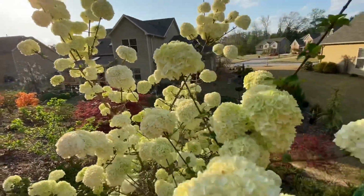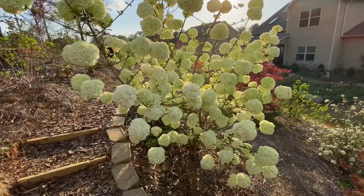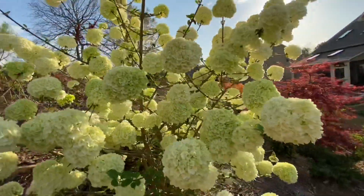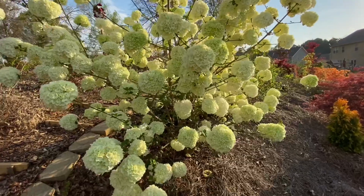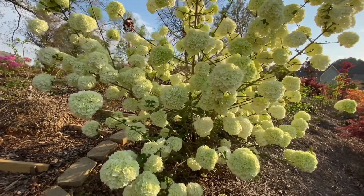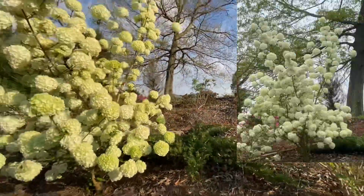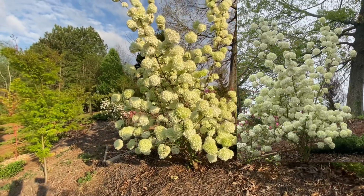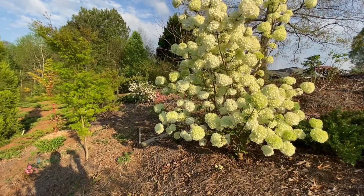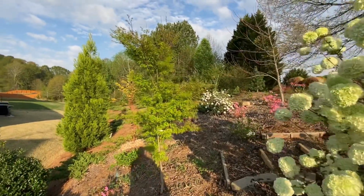When they come out, they have a lime green color, and as they change, they become white and more white. I'll insert a picture of it before it became as white so you can see the lime green color, and it's still beautiful. White or lime green, Chinese snowball is just beautiful. Love it. Okay, next, right beside it, we have a Seiryu Japanese maple.